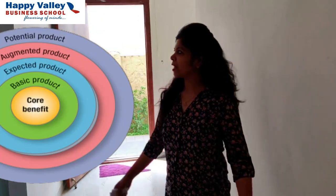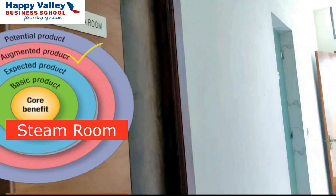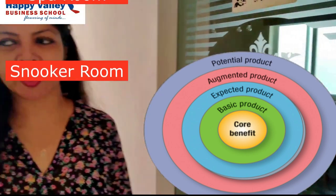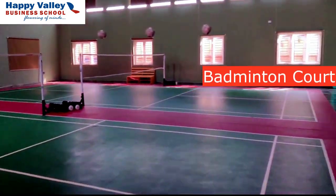Impressed with the amenities like a gym and the swimming pool. And here I am trying to see something else. There's a steam room here, there is a spa room here, and of course there is a snooker room here. Well, it's getting beyond my expectations. And this is a badminton court, something which I had not expected.